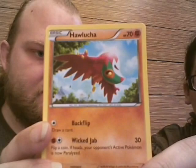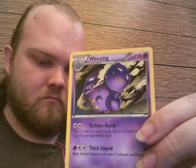Okay, my shoulder's starting to hurt. And then Weezing. He's back.